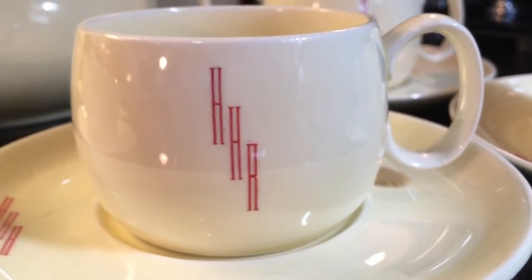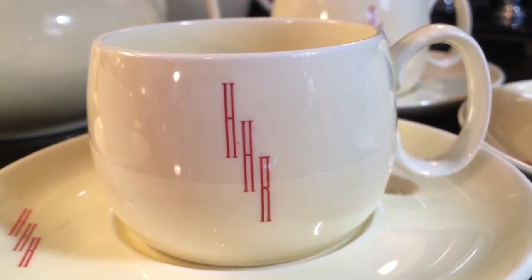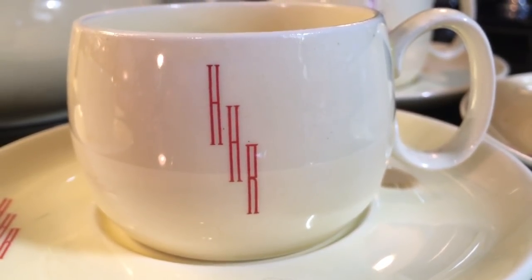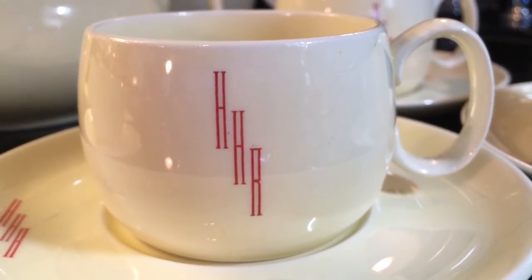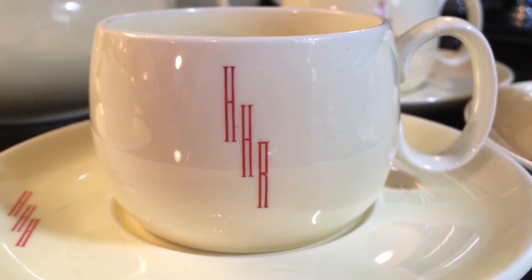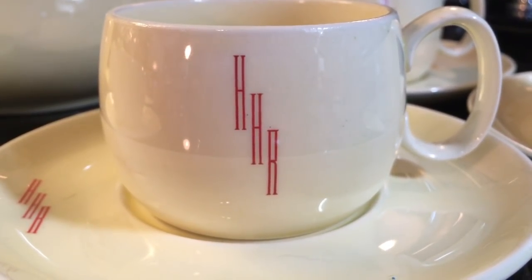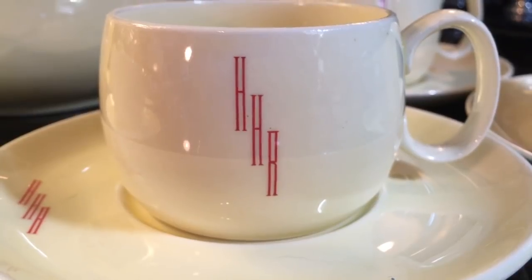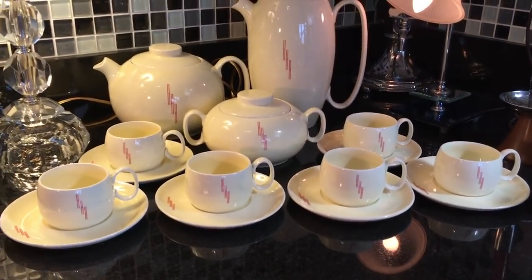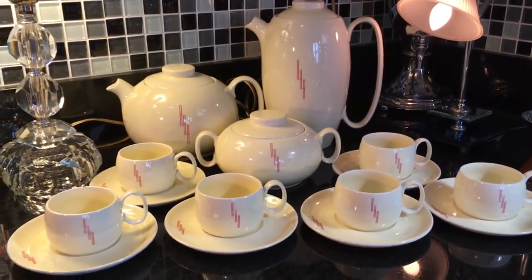Take a good look at that. What do you see? It's not a design, it's a monogram. You can clearly see H, and the third letter is definitely an R. Did some research and found out that you could actually custom order dinnerware, china, from this company, and they would monogram it for you. So whoever Mrs. HHR was, she broke her creamer, or somebody else got it in the family, and we'll never be able to find one. So what are we going to do with it?